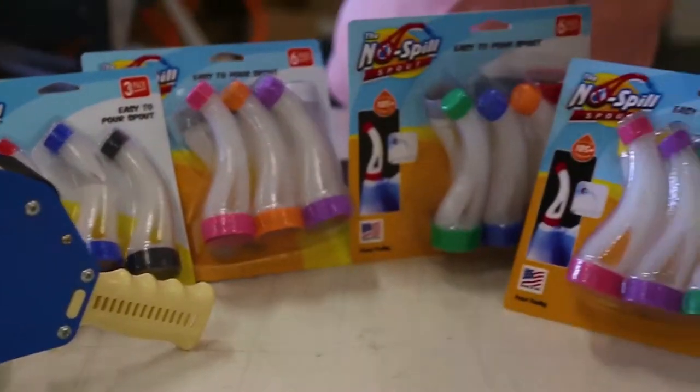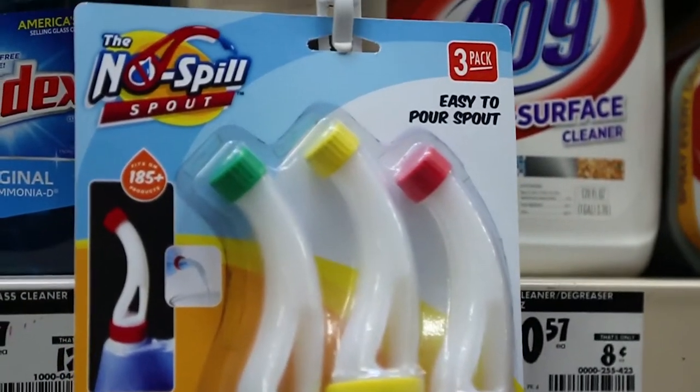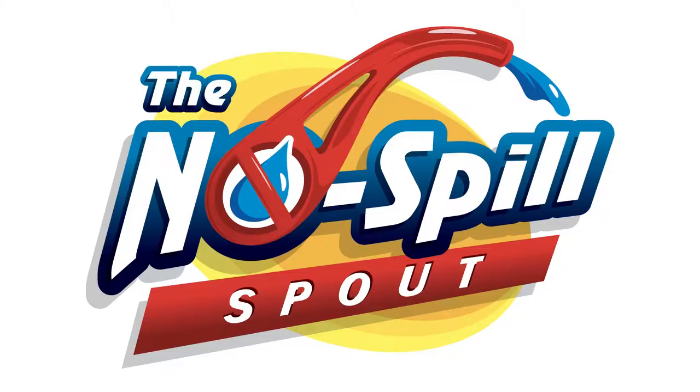Proudly manufactured, packaged, and shipped from Los Angeles, the No-Spill Spout is the pouring revolution the world has been waiting for. Science plus efficiency equals the perfect pour every time.